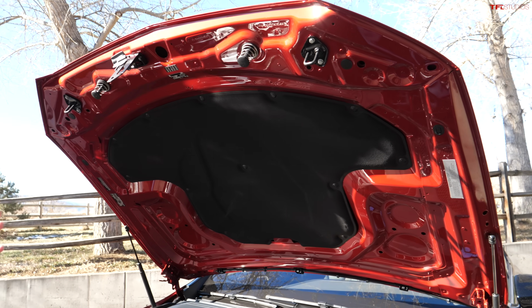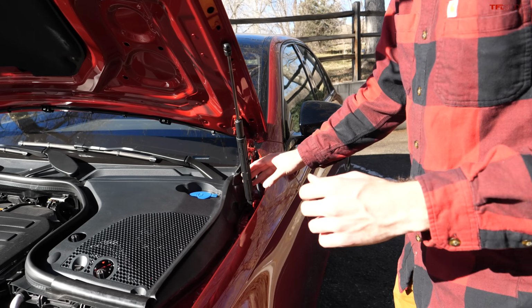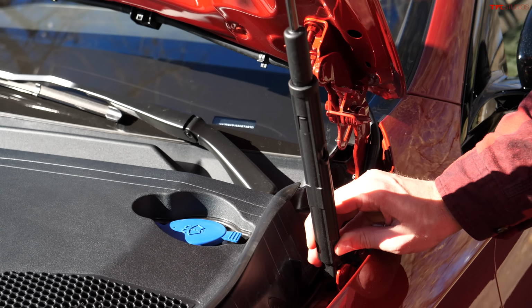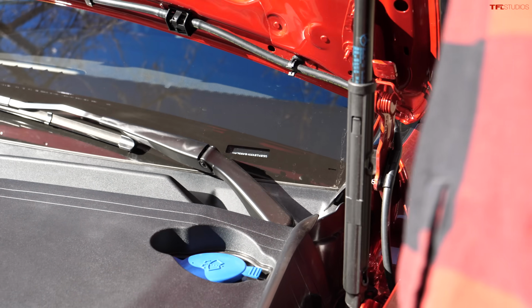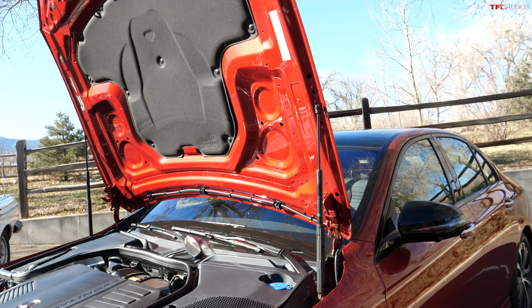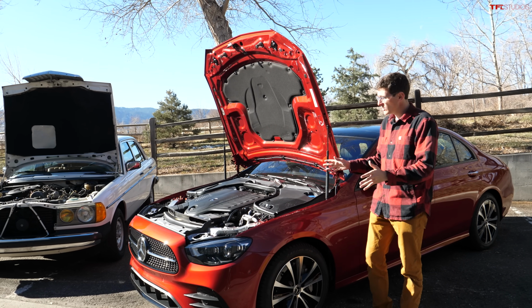But there's actually a very big similarity between the old and the new Mercedes-Benz, because even this new car has that really cool service mode where you can lift the hood to nearly 90 degrees. Now you do it a little bit differently because that old Mercedes used springs to hold the hood up. The new one has struts, but I can actually push a little button here on the edge of the strut, and if I do it just right, come on, check that out. I now have full access to all 6 cylinders in this 2021 model.